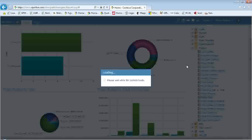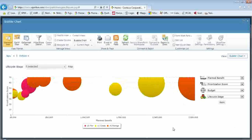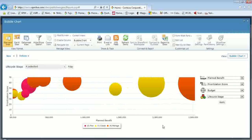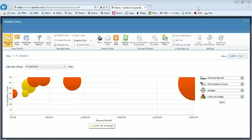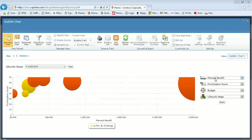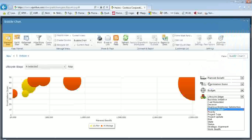I'll hit on the bubble chart since it's very relevant to our PPM scenario, planning for 2013. And you see here that I'm including all life cycle stages, but I could just focus on those that are ready to be considered. And here we see that Xbox DVD, among those that are going to be considered in this planning cycle, has a nice planned benefit and a nice prioritization score. These are all the different criteria you can use as part of this particular bubble chart: prioritization score, budget, and then life cycle stage.